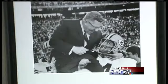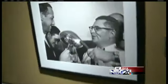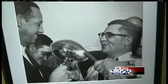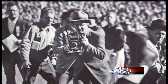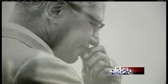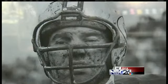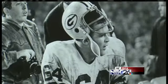One of his favorites here from the second Super Bowl, Lombardi being carried off the field. That's the first Super Bowl in Los Angeles. Lombardi's getting the trophy from Roselle. He really enjoyed the feature photography. I think if he could shoot a half a game just being on the bench shooting, you know, hands and feet and helmets. Yeah, there is something about black and white pictures that really have a staying power.